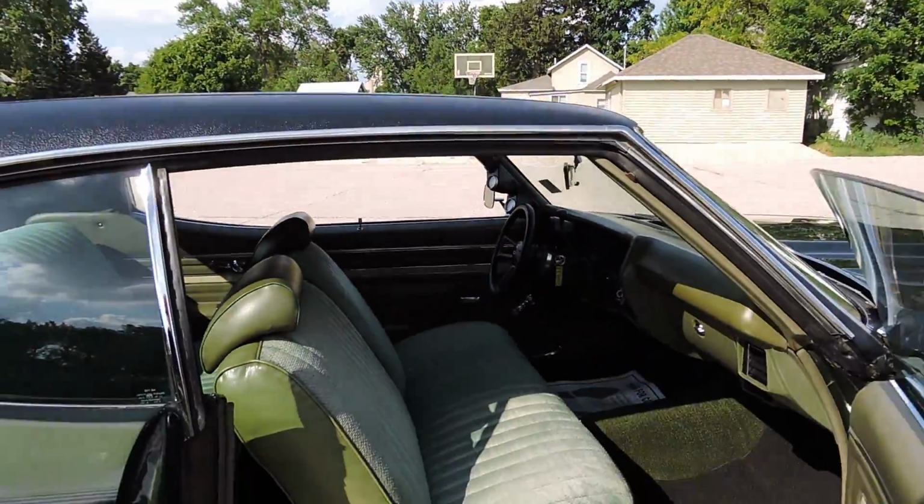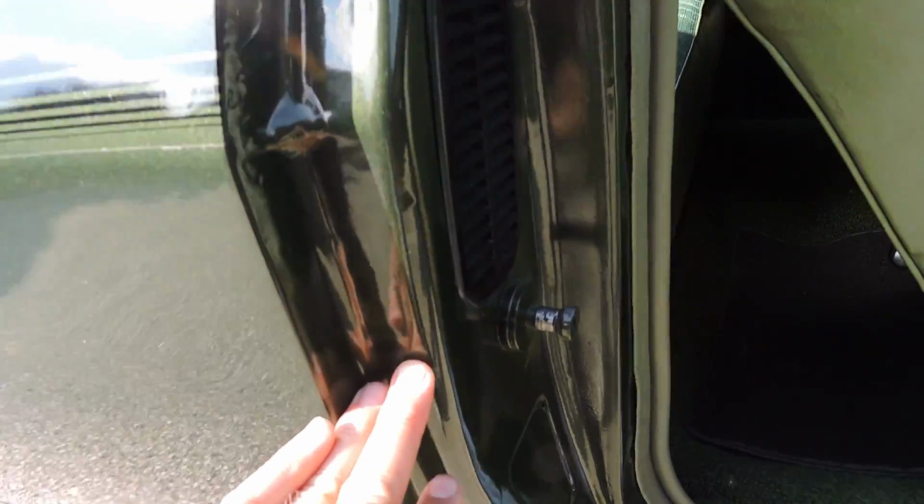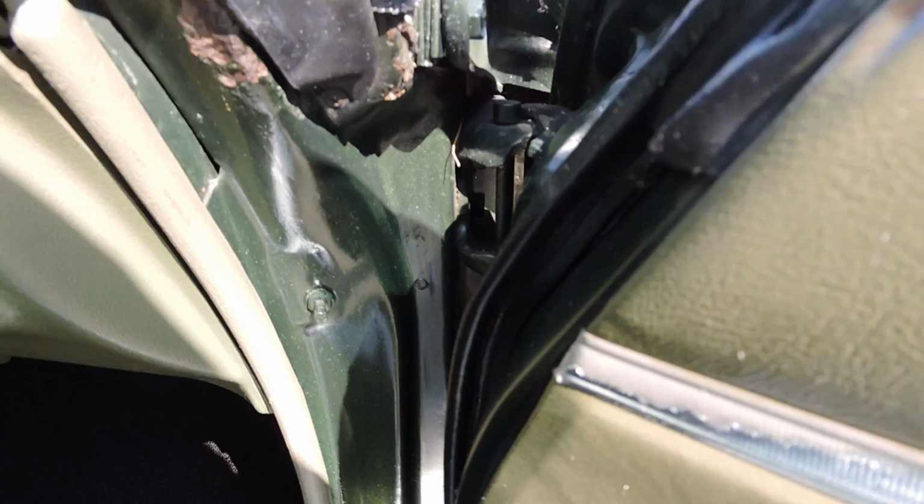Doors line up good. When they painted it, they did a beautiful job. The paint is just as nice in the door jambs as it is on the exterior of the car. It's just the exterior of the car has some age to it, so we have some chips and stuff.